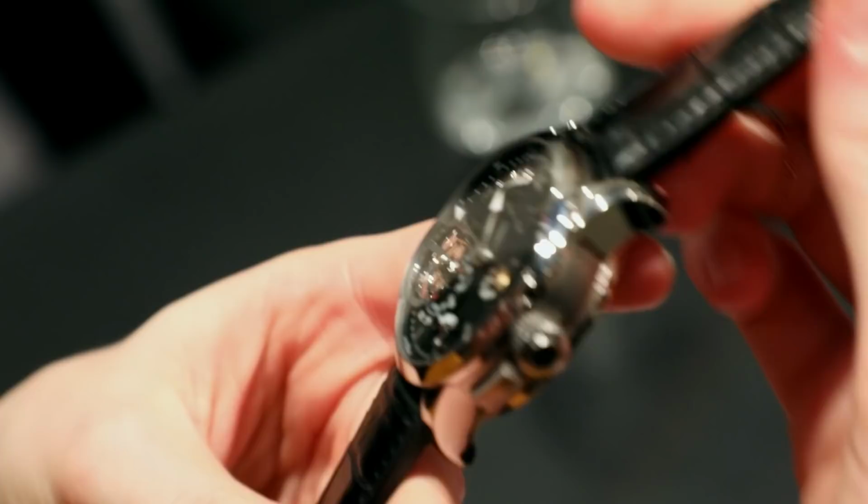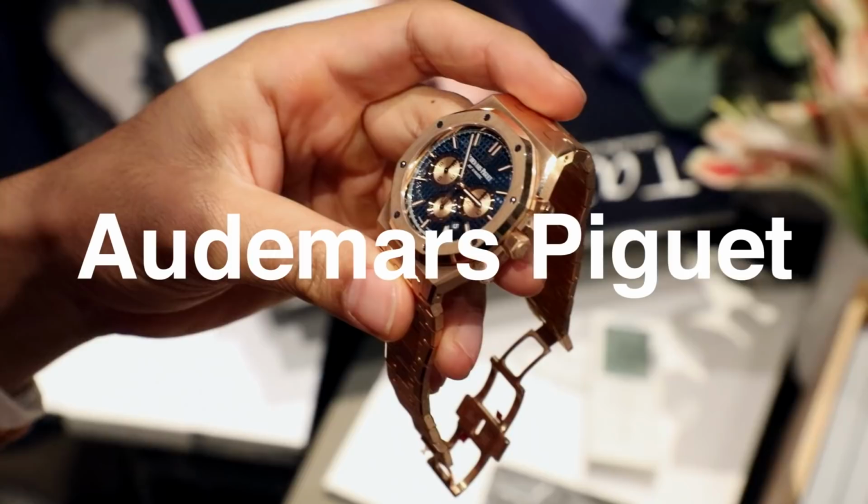So we just left Girard-Perregaux. We got to see everything. Some really, really awesome stuff. I mean, you don't really expect that much less from them. But it was just such a treat to be able to share some really great things. The Super Sonnerie, everybody got to try it. Next up is a big fan favorite, Audemars Piguet.